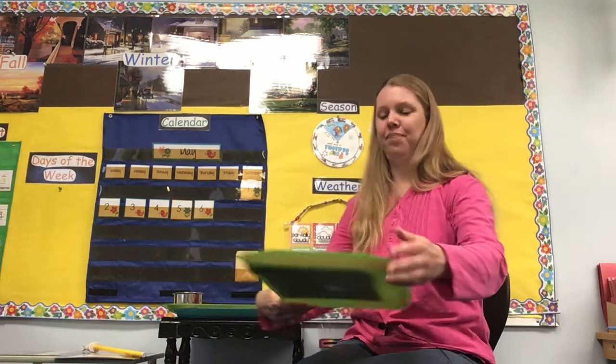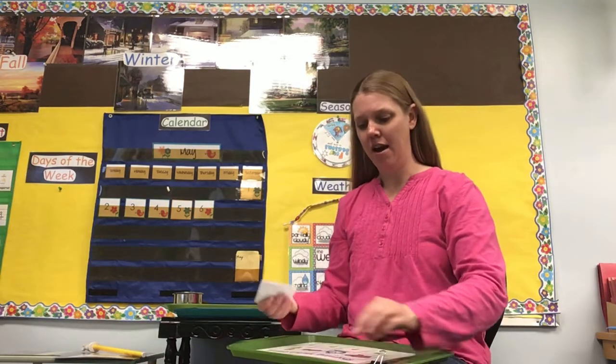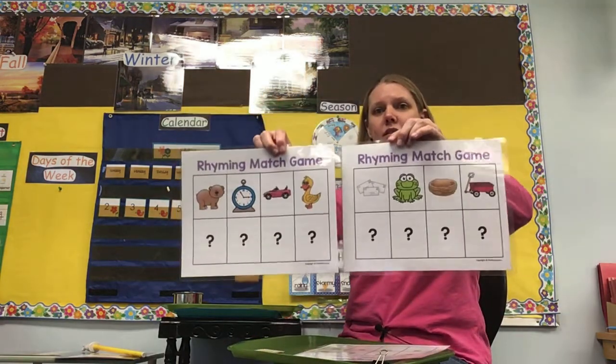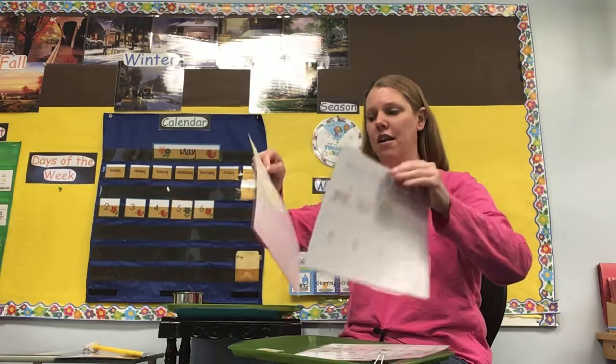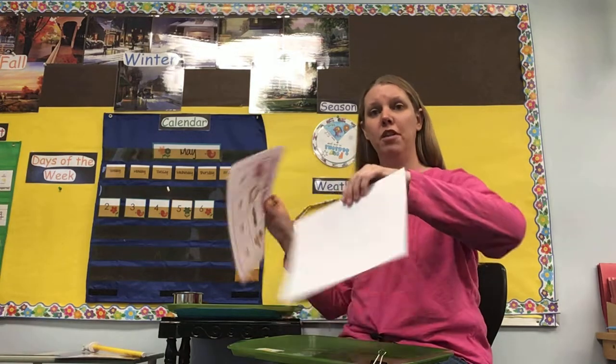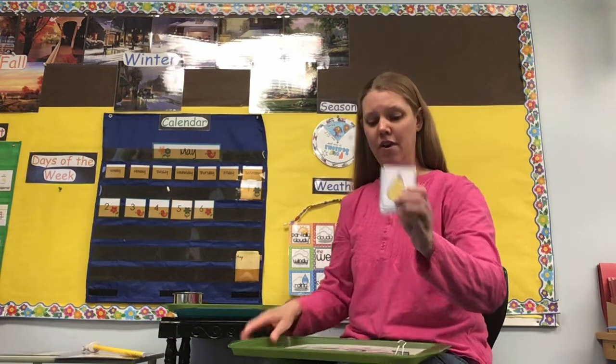All right, so let me show you what we have in our packet today. This is the third set of the rhyming match game that I'm sending home with you. This is the last one that I have for you. It looks like this, same as the others. You get these 2 rhyme matching mats. Then there is the little cheat sheet for your parents to look at, just in case they're not sure what one of the pictures is supposed to be, or if they have forgotten some of their rhymes. You may need to help them with that. And there is a set of picture cards to rhyme.